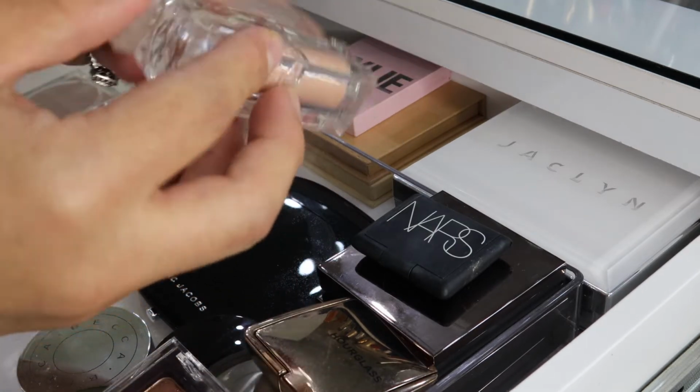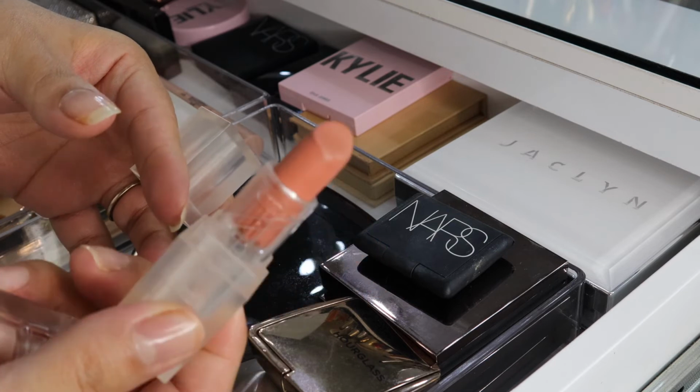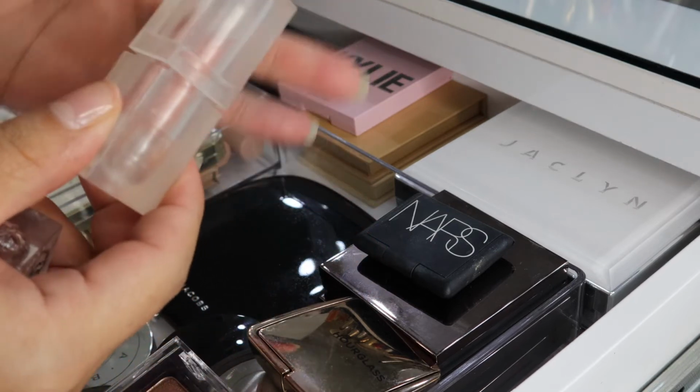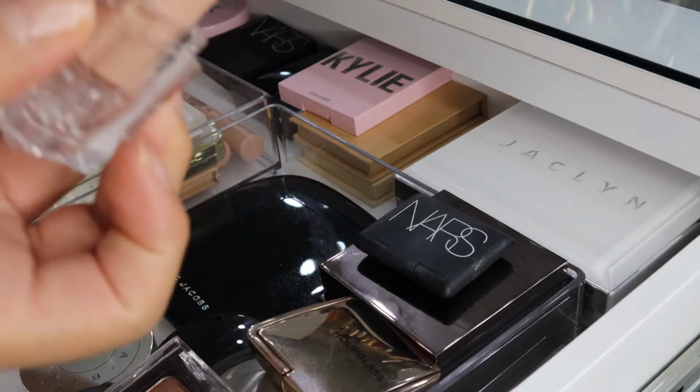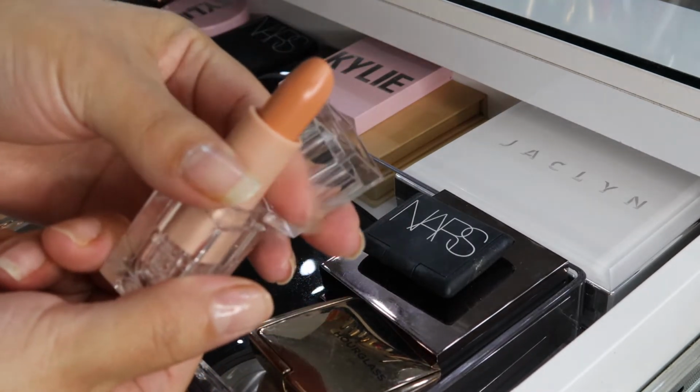One is in Love, which is just like this nice nudie color, really pretty, nudie pink. And then in the shade 2.5, which is just a nice nude, peachy nude.